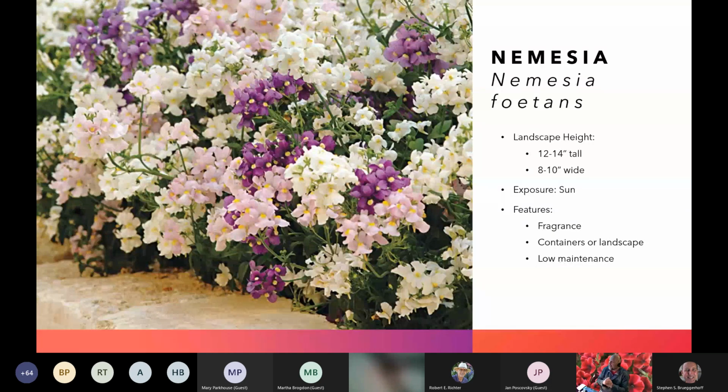Nemesia, if you want fragrance, this is a great plant. I love Nemesia. In the landscape, it's about 12 to 14 inches tall, taller than it is wide. You can use this in the landscape, and I really like it in containers.